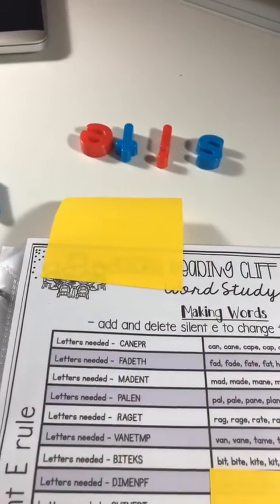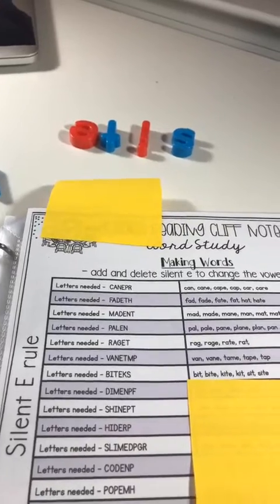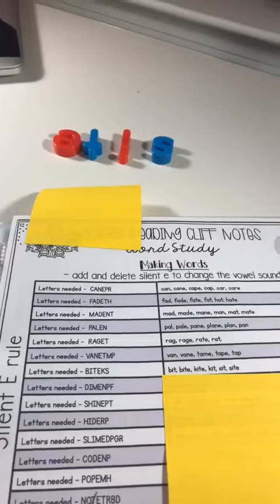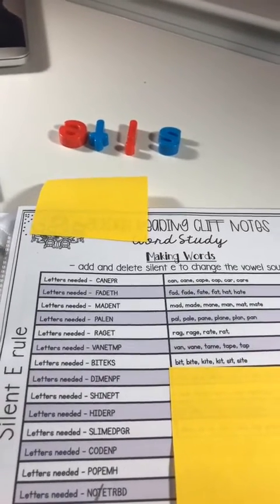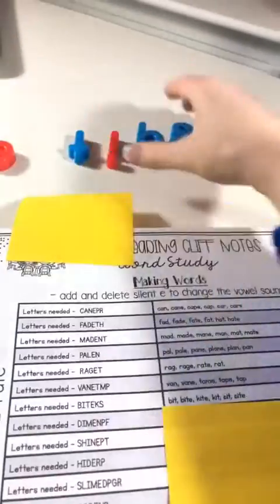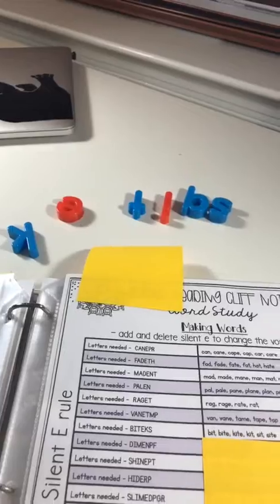And then a lot of times my kids get really excited and they'll say, Mrs. Hacker, I wonder if I can make a word that's not on here. And I'll say, go for it. What do you see? And so a lot of times they'll flip things around and, you know, sometimes my friends will flip this and they'll say, oh, well, this could have been spit if that was a P and it was turned, you know, the other way. And that's fine. I let them do that.